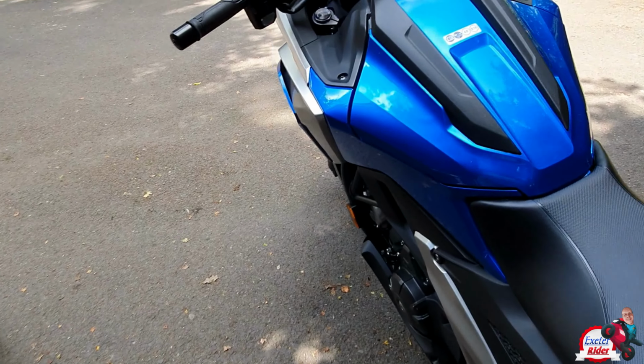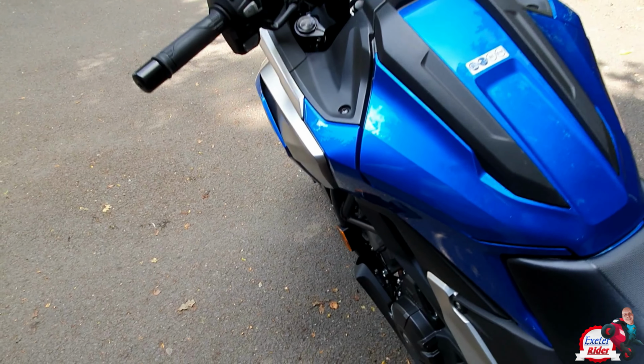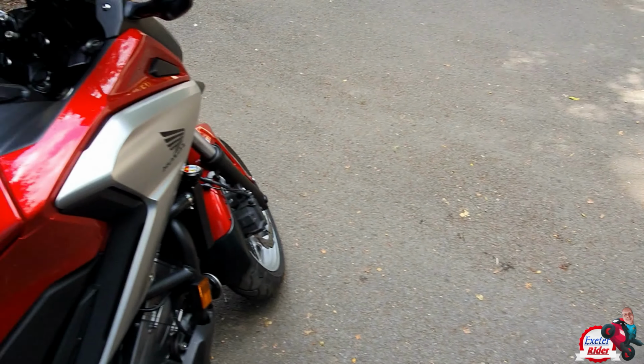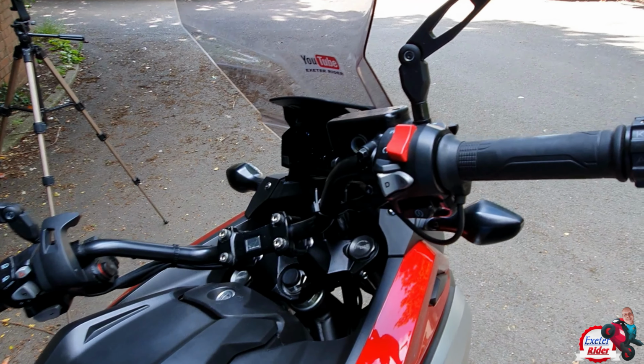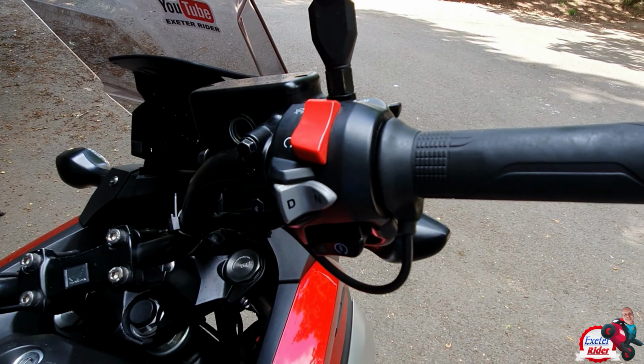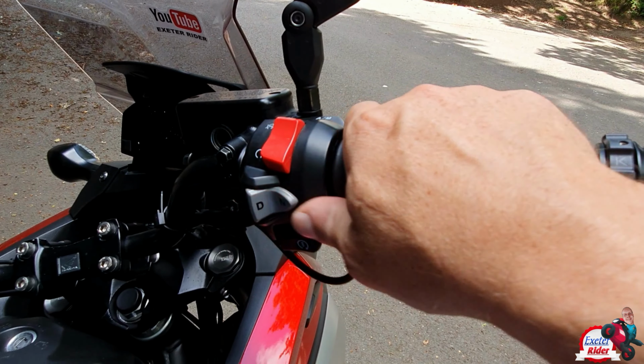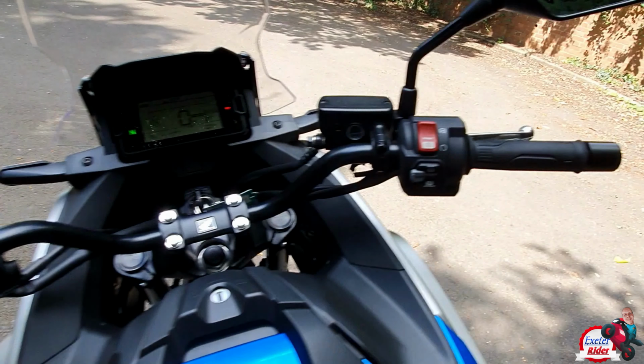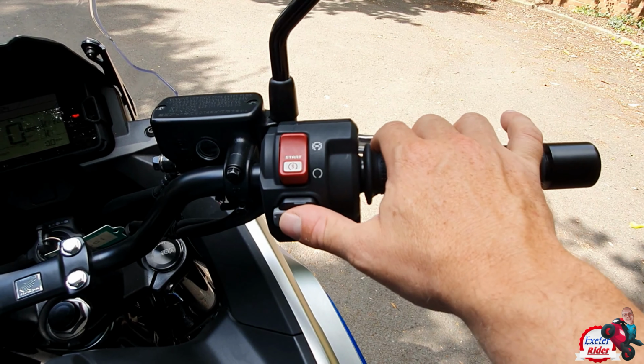To ride, obviously, as we all know now, the 2017 is much more dynamic. It shifts better as well, less clunky through the gears. Handlebars are totally different as well. So that's my DCT selector on my 2017. Switch gear and then a start button down here. Utterly different integrated start button.